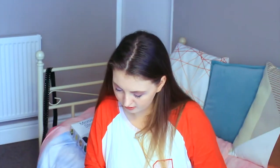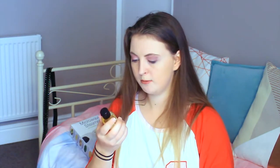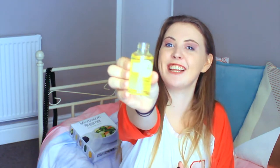The Body Works set. It's got a mini shower gel and a mini body butter. And it also comes with a full-size hand cream, which is lovely because I always use hand cream. My hands get so dry, but it smells amazing. It's called Moringa, I think. Don't really know how you say it, but it's really, really good. Oh, it smells so nice.